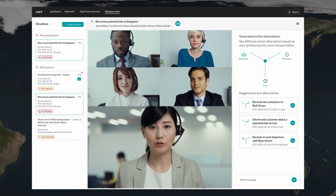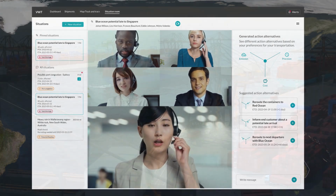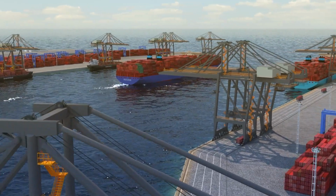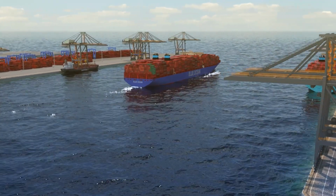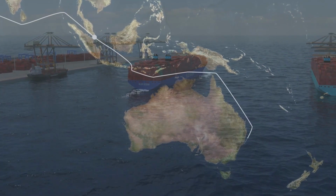On this occasion, an update arrives that the situation has been resolved. After an on-time arrival in Singapore, the Blue Ocean's reloading of cargo has been monitored and shared with all parties involved thanks to the VWT. The ship is on schedule for its destination, Sydney.